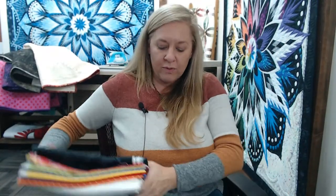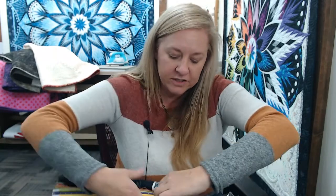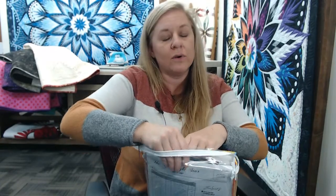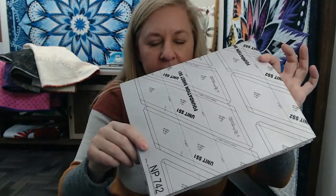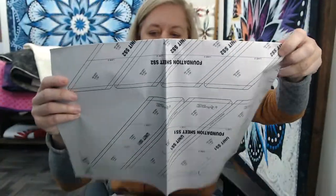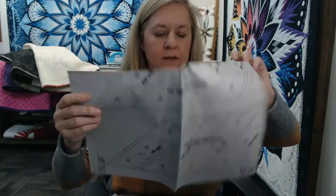If you want to prep papers, that's gonna be helpful also, because she will probably give you a quick tutorial on that, but we won't be able to cut all of the papers during the workshop. So to cut the papers, you're gonna find your newsprint, which is here. So this is what your newsprint looks like. So you'll go in and cut out your foundation sheets. So if I open this up, let's see here. Well, actually, I'm trying to make it so you can see one full foundation sheet.